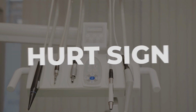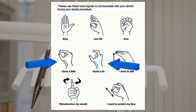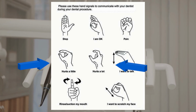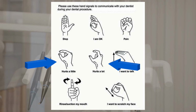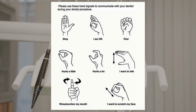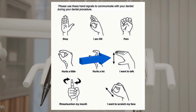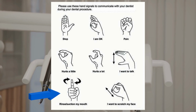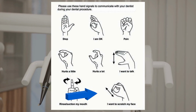To sign hurt, take your two hands and make each into a fist with your index finger extended. Point the index fingers of each hand at one another and twist the two hands back and forth in opposite pivots to let your dentist know if it hurts a little or a lot. I want to talk. To sign talk, take the four fingers on your dominant hand and tap them repeatedly on your chin. To let your dentist know that you want to rinse or suction your mouth, use this hand sign. To let your dentist know that you want to scratch your face, use this hand sign.